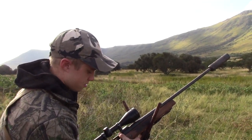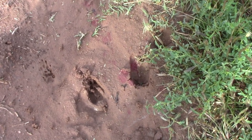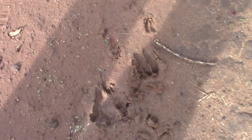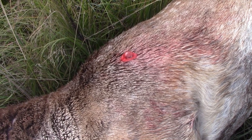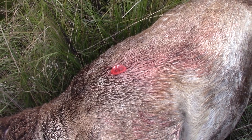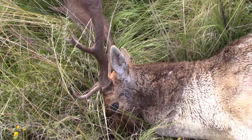Well, let's have a go. Let's go have a look. See what he looks like. That's a good sign of a lung shot. You see that with the bubble coming out? Yeah. Look at the neck on this thing. The neck is enormous. How are we going to get it out of here? I helped with your black one. You can help with this one.